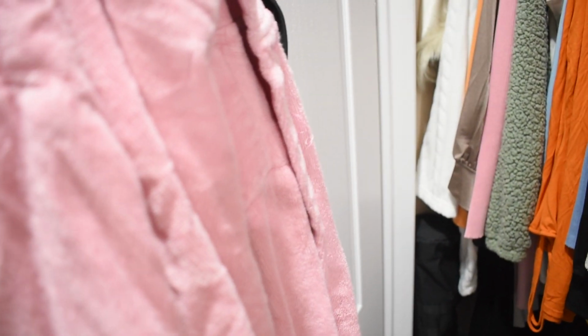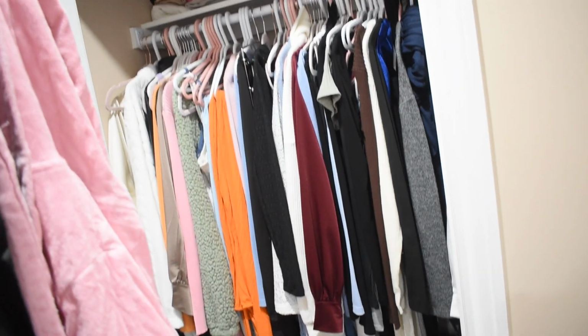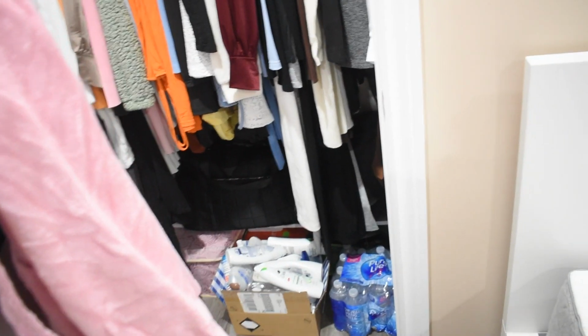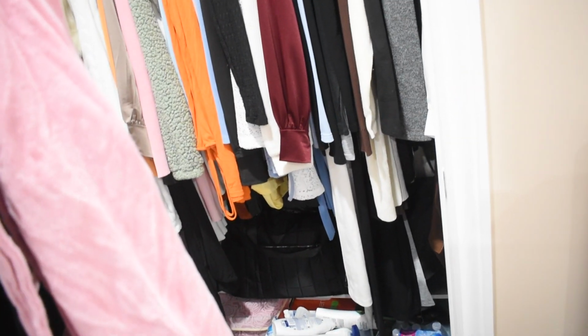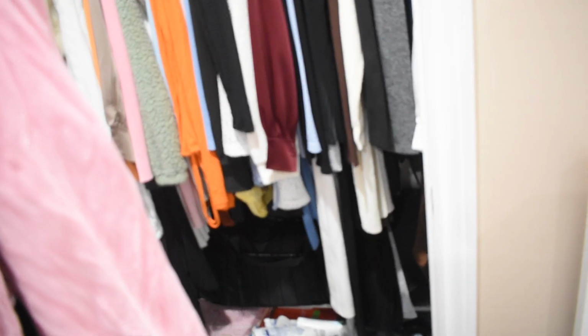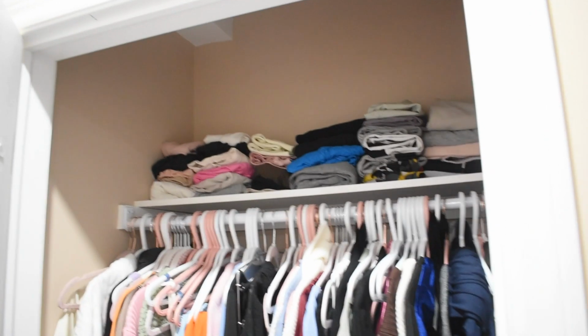And then I have my robe hung up behind the door. So yeah, I think everything is okay in here. And I'm fine with it because I can just close the door and I don't have to see it anyway. So that's why when it gets messy, I don't even mind because I can't see. But anyways, yeah, I think this is perfect for now.